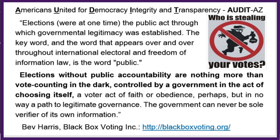Touchscreens also cause long lines. ES&S itself has admitted this. Studies have shown this. Maryland, which tried the Express Vote statewide a few years ago, all but one county objected to using them again for universal use because they caused long lines. And the reason is obvious. They create a bottleneck because they limit the number of people who can fill out their ballot concurrently to the number of touch screens at the polling place.